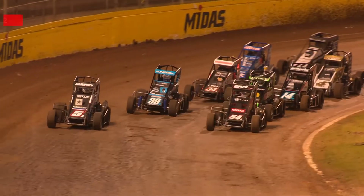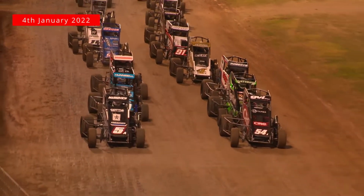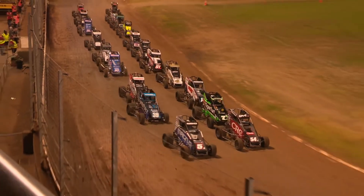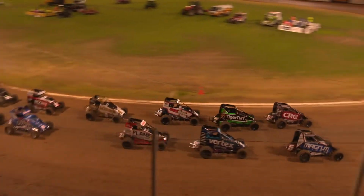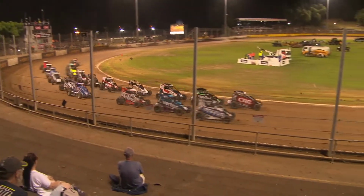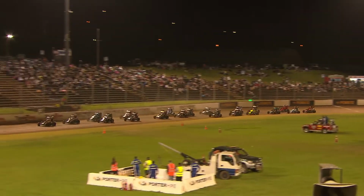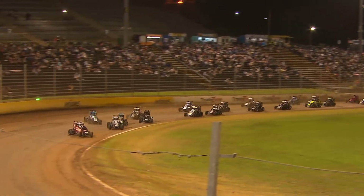So as the lights are out around Lucas Oil Western Springs Speedway, we have the two fastest men in the country in the pipeline. Fastmaster World 50 lapper is ready to go green across the chalk, and the jump goes to Michael Pickens, leading us down into turn number 1.